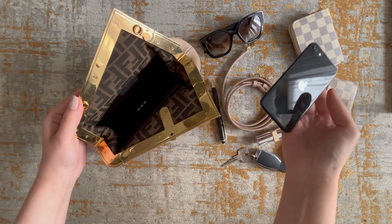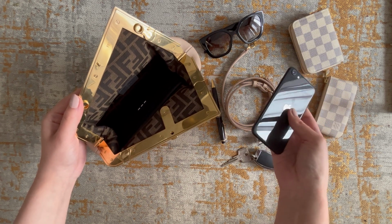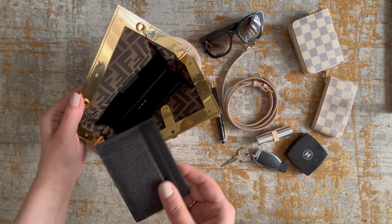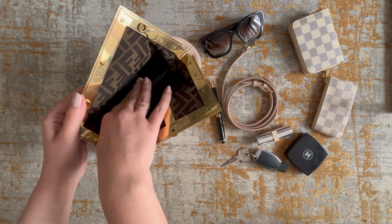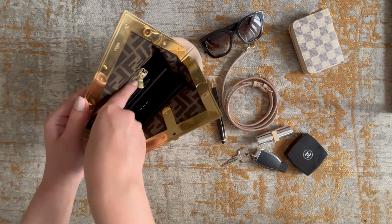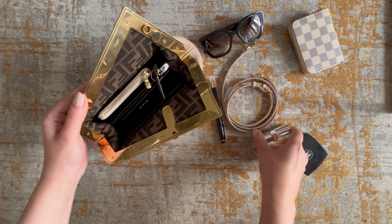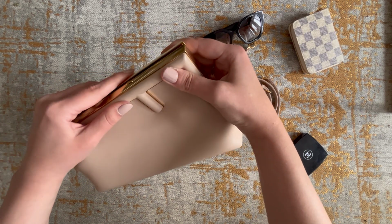I do have an old iPhone SE with me here because I'm filming on my iPhone 14 right now, but my iPhone 14 does fit as well. With the sunglasses case, we could not fit a regular wallet, but a card holder does fit. Let's see if I could take a key pouch with me as well. Yes, and additional car keys. And maybe a lipstick. Let's see if the bag still does close.